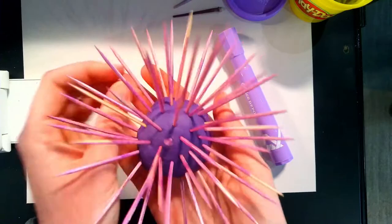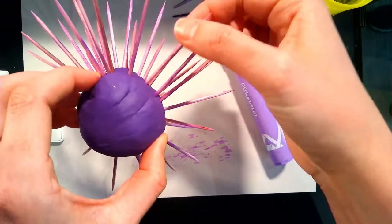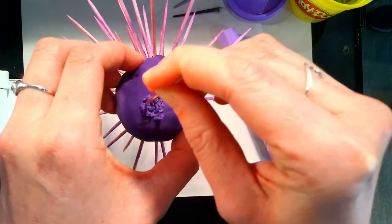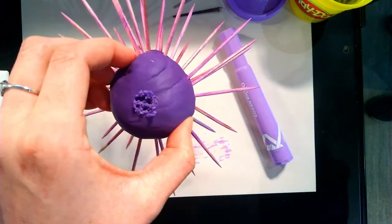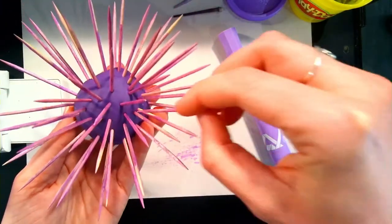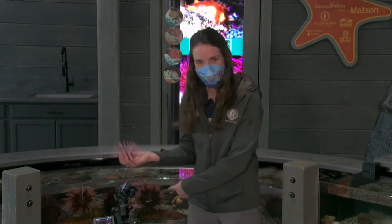So, how do you feel about your sea urchin? Oh, let's give it a mouth. Take one of my toothpicks and draw a little hole in the bottom. And if I was really good, I could count 1, 2, 3, 4, 5 teeth. I tried my best. All right, so we have successfully made a sea urchin. So we'll cut back and look how cute it is. It's a little pokey, but it looks very similar to the sea urchins that we have in our touch pools here at the Alaska Sealife Center.